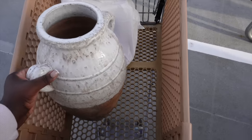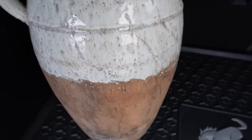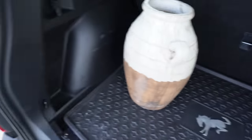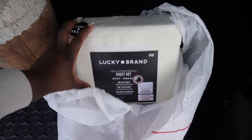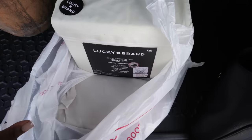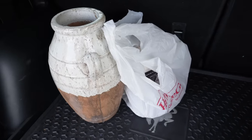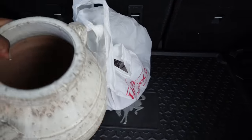So I was able to get this beautiful vase. I love this. Do y'all see all the texture? I love that. This was $70. And then I got this sheet set that was $40, and then I also got a tray, and I only paid $10. The total was like $160, and I only paid $10. I'm happy. I'm actually going to lay this down.